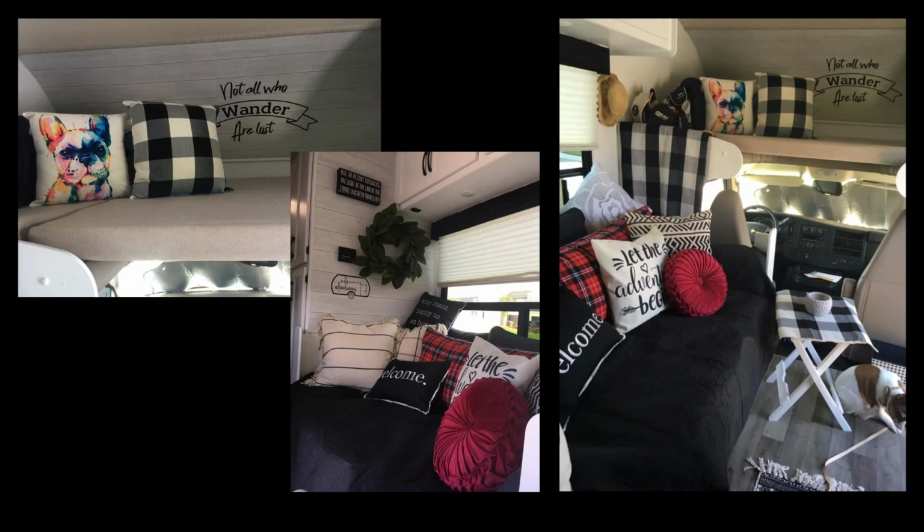And Joanne, you were saying that you're going to do kind of a diner theme. So here you can see a little bit what a black, red, and white rig will look like.